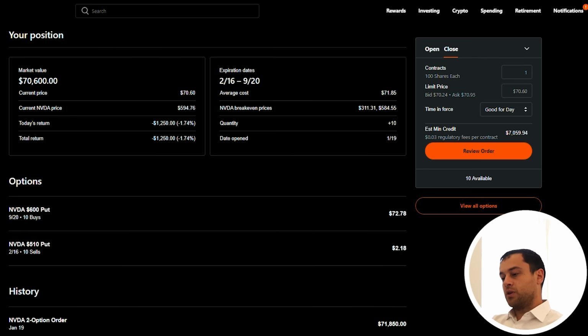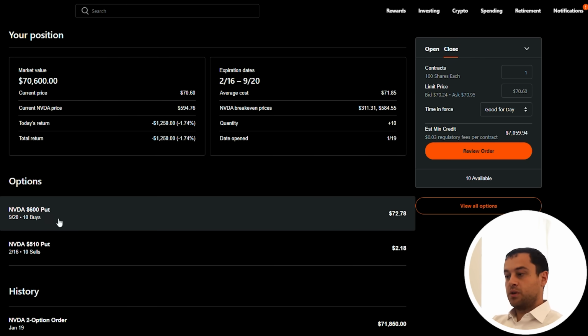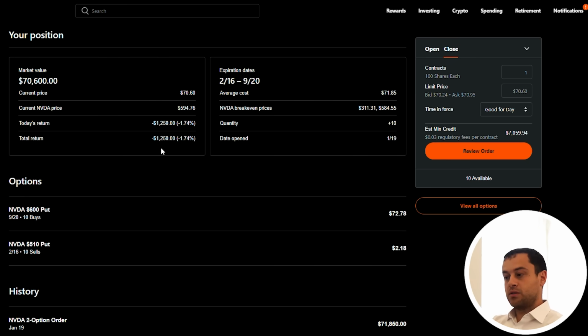I purchased a $600 put. This is an in-the-money put, which means I think Nvidia is going to go down. However, I don't necessarily think Nvidia is going to go below 510 in the short term. This is a fairly big trade, and so far I'm down $1,250. So far it's not playing out, but again, I don't really care about one or two days of returns.